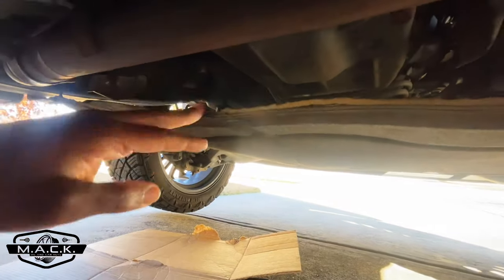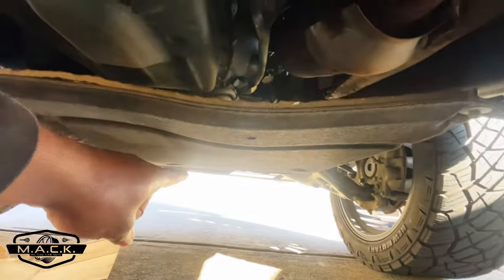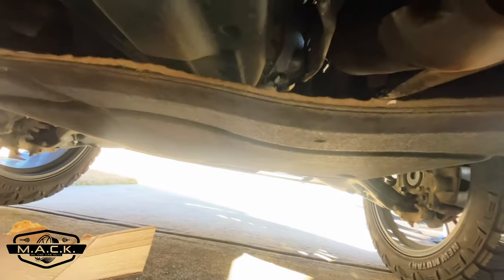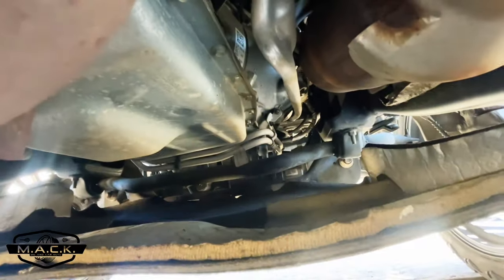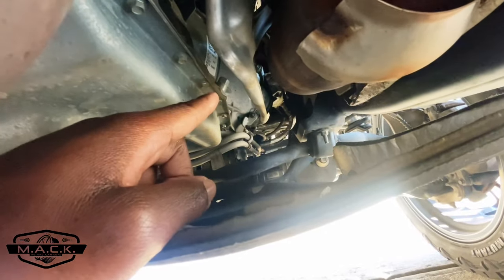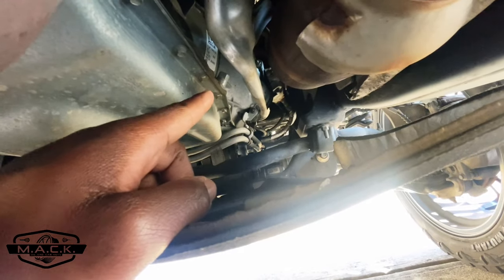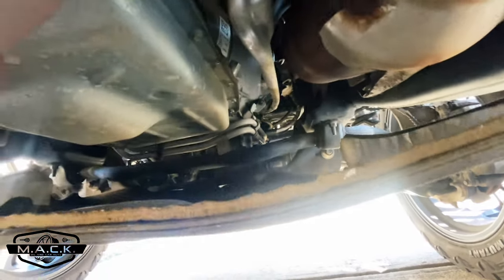First step is to lower this pan here. It's just two bolts. You got one here, and then one on the other side there. For reference, that's the front of the truck that way. If you look up in there, it gives you access to your transmission pan, which is right here. If you look there, that's your fill plug. And I believe it is a 19 mil. We'll see when we get a little closer to it.